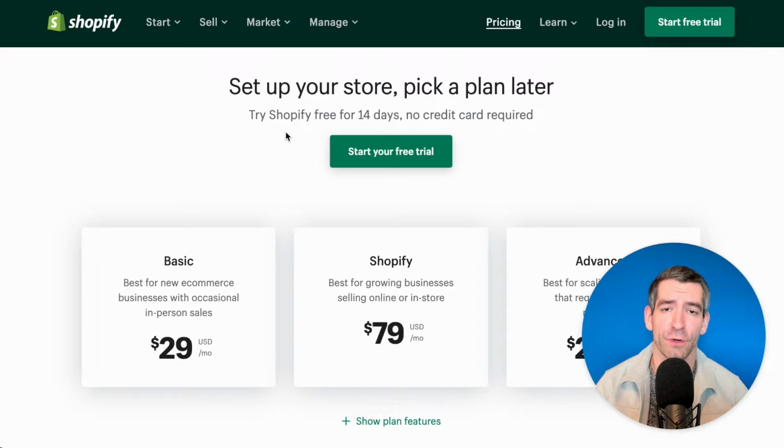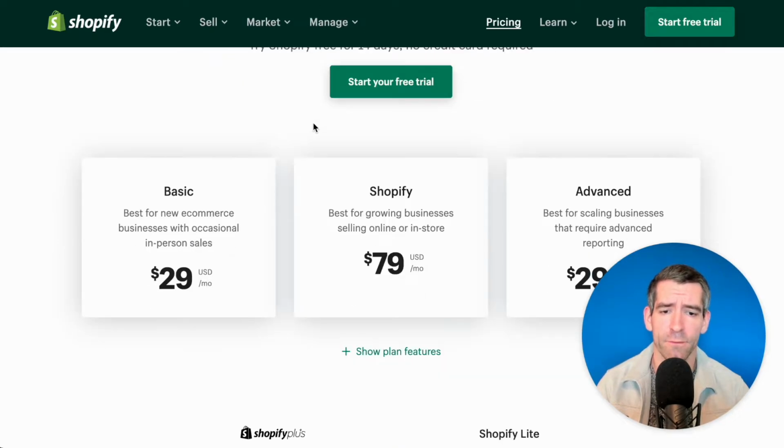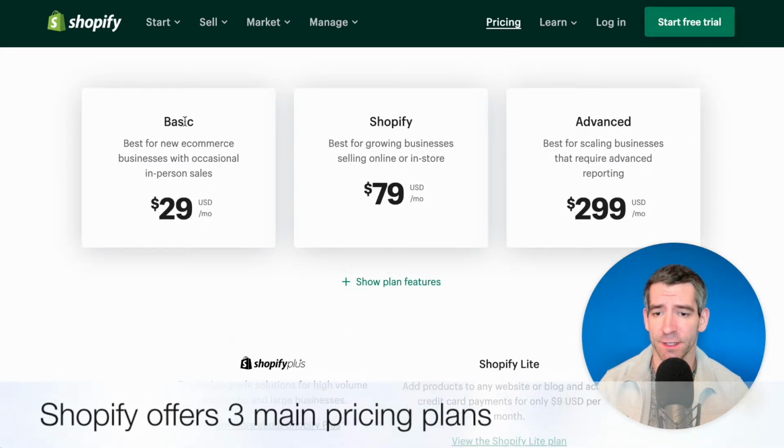Okay, so one of the first questions you might have is, how much does it cost? How much is Shopify? We're here to explain all the pricing questions you have. Shopify pricing can be a bit confusing at first, but overall it's not too bad. They have three main plans, as you can see here. It's Basic, Shopify, Advanced. The Basic plan is $29 per month USD. Shopify is $79 per month, and then Advanced is $299 per month.